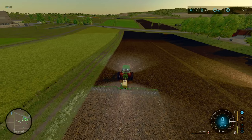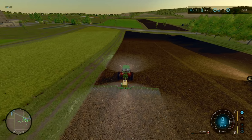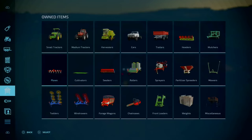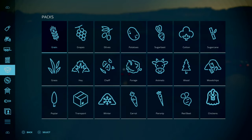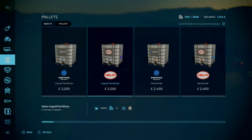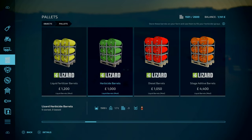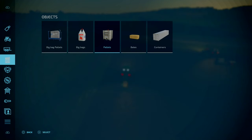But if I can get a pre-application down, it will save on the weeding later on, and that will save potential yield loss as a yield penalty. Even if they grow in the first stage, we still get a penalty. So, how much are these? Only a grand, and we've got a grand left, so let's make the most of this.